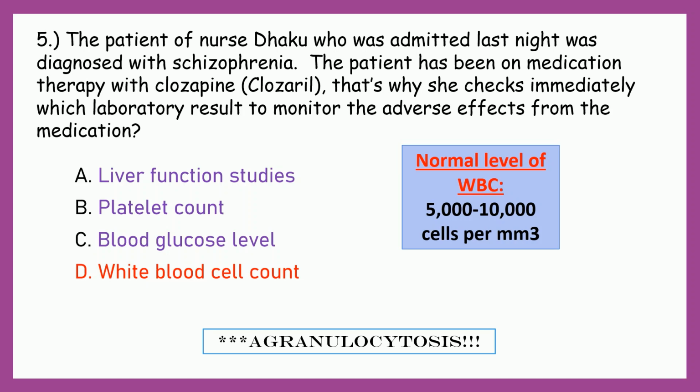Agranulocytosis could be fatal if undetected and untreated. The other options are not related specifically to the use of this medication.